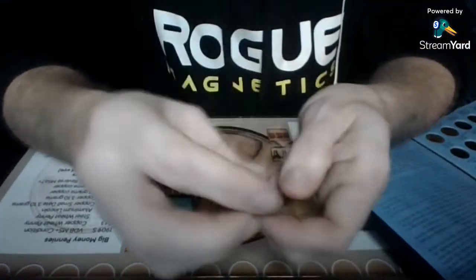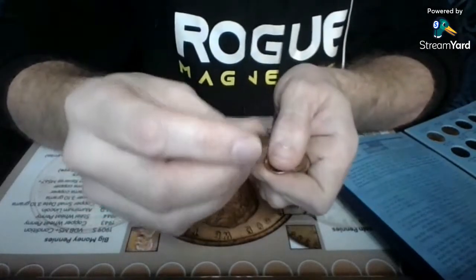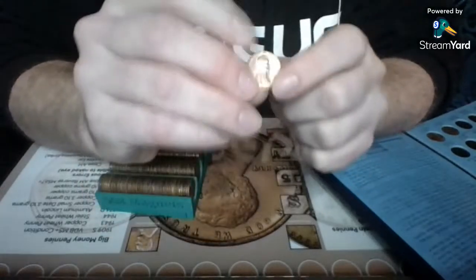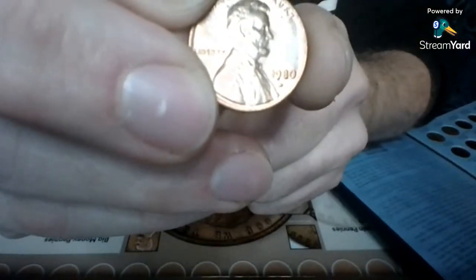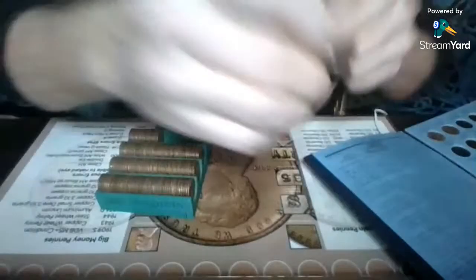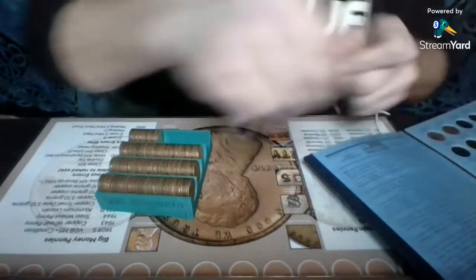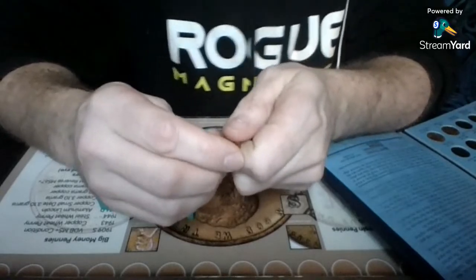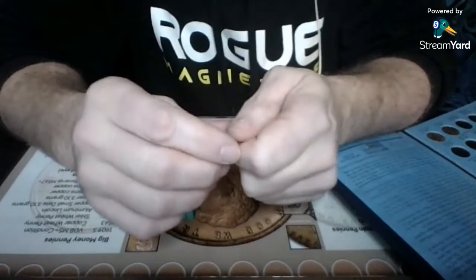Grab another little stack. Let's check it out. 1980D. That is going to be our first keeper of the day. That's going to fill one of those empty slots in our book. I'm just going to place it on there for right now in case we get a better one. It's not bad shape, but if I can find a shinier one, we'll definitely keep that.